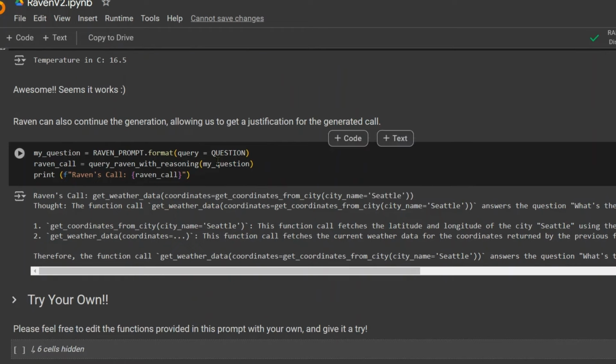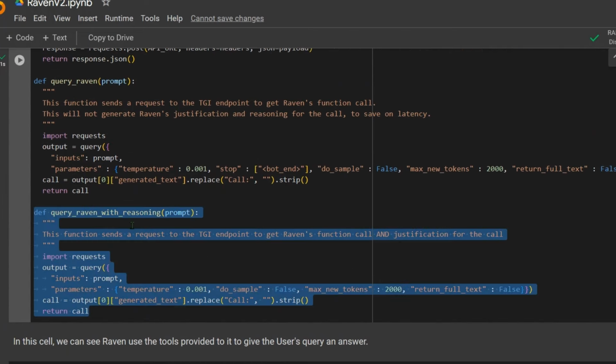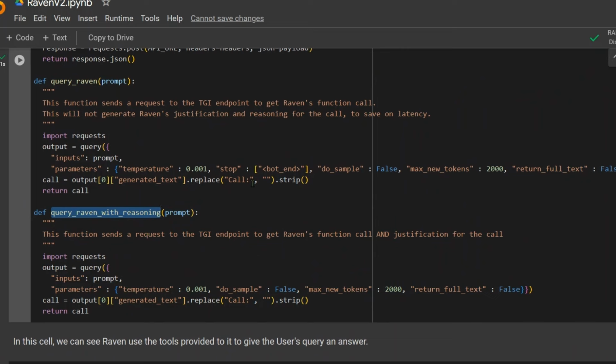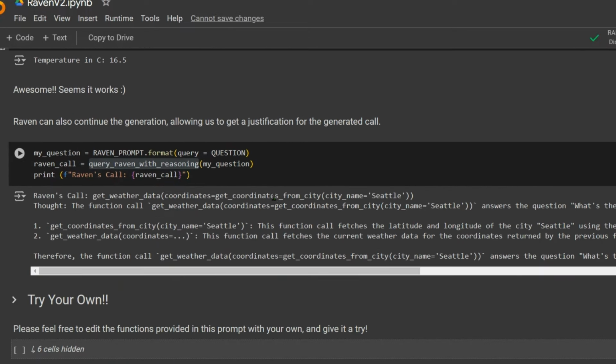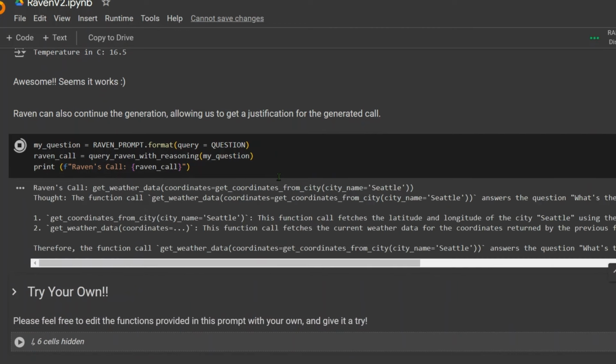It's pretty awesome. Another thing you can do is call the query Raven with reasoning here. So we have this function. If you call this function, it will not use any stop command, and if you don't use any stop command, then this is going to give you the reasoning of why it chose what it chose. Okay, so let's see the output.